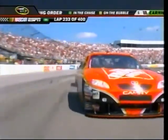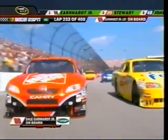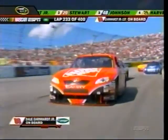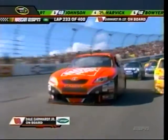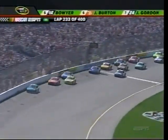Here's Hamlin's teammate, Tony Stewart, resuming the charge toward the front. See if he can handle the 88 car of Earnhardt Jr. He pretty much had the pass made before the caution came out. It might take him a lap or two to get back up there to him, but the 20 car's got the best car right now.